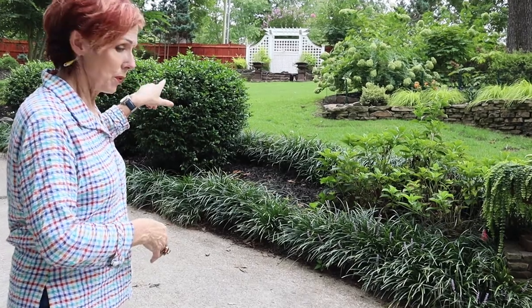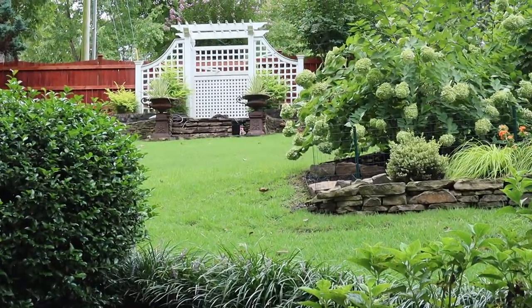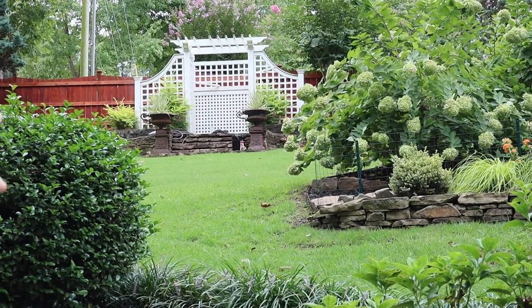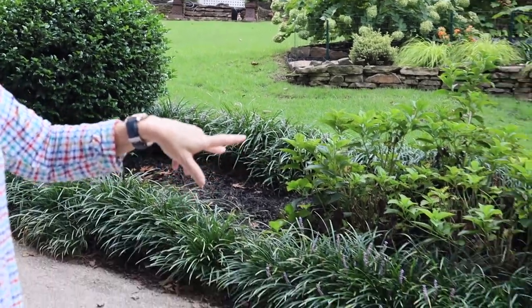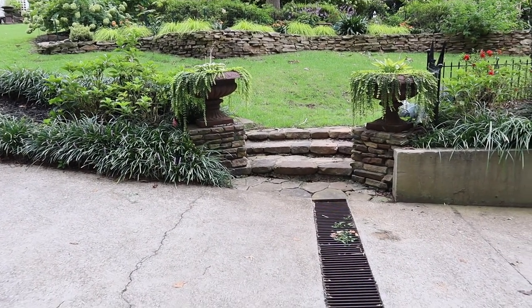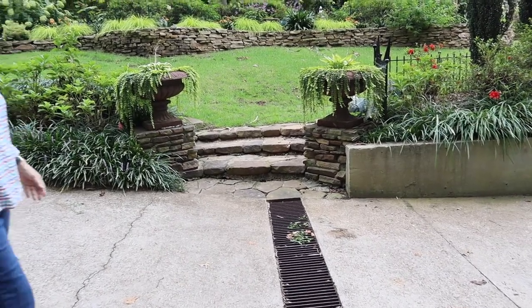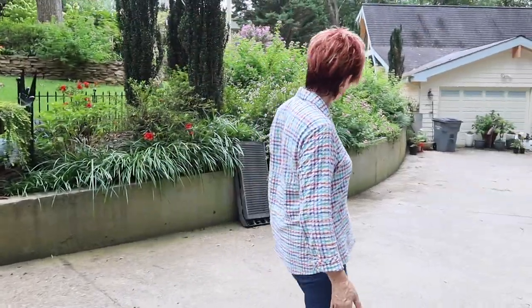So as you look up the yard, you will see up by that gazebo those two big iron pots that are on pedestals. And then as you come down the yard, you will see that look repeated with these two iron pots on pedestals going into this part of the yard. So my intent was always to try to include some elements that tied the whole thing together, and that was my stab at that.